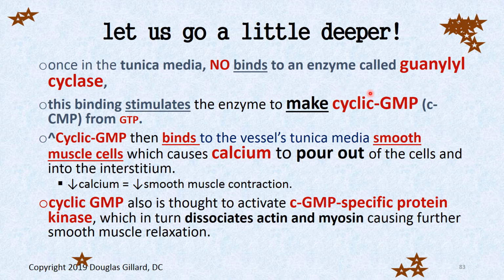Right? So now we have cyclic GMP floating around in the corpora cavernosa. What does that do? Well, that binds to the smooth muscle cells, and it stimulates them to release calcium. It kicks all the calcium ion out of the muscle cells of the tunica media. And we know from physiology that calcium is very important to have around if you want to make a muscle contraction. So therefore, smooth muscle cells, they relax.